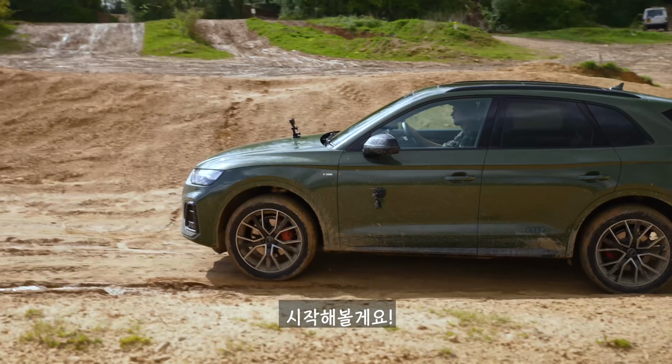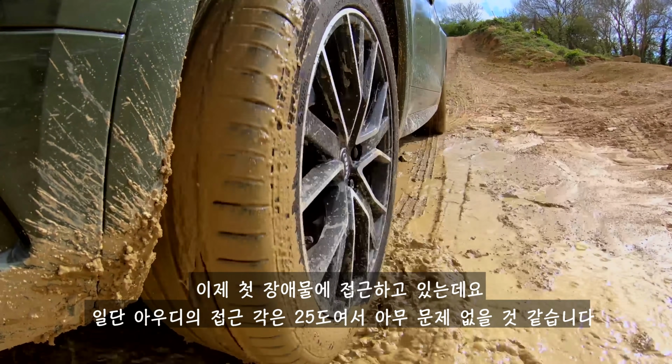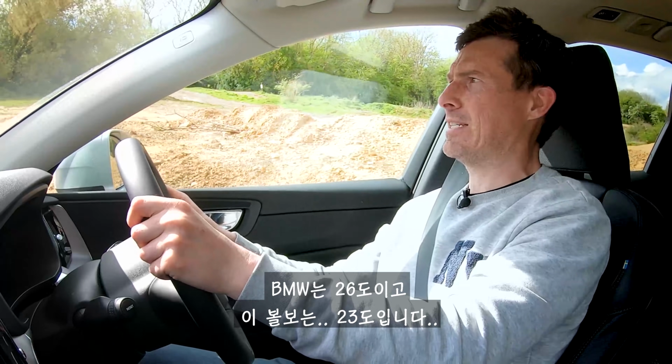Let's do it. So we come into the first obstacle now, and the Audi shouldn't bottom out. It's got an approach angle of 25 degrees, which is all right. The BMW's is 26 degrees. This Volvo's is 23 degrees.